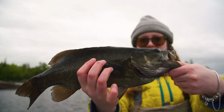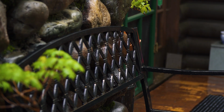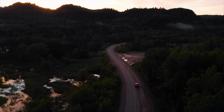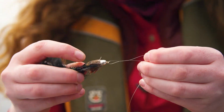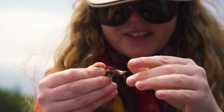We had landed some amazing bass already on this trip, but I was still on the hunt for a really massive post-spawn female bass. When another weather system came through the region on our last afternoon, Jim suggested we go to a small lake, a quick 5-minute drive from the main lodge. It's known for being the secret honey hole and usually holds some of the biggest bass. And needless to say, I was not disappointed.